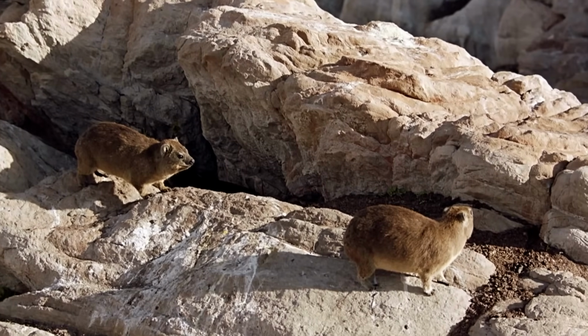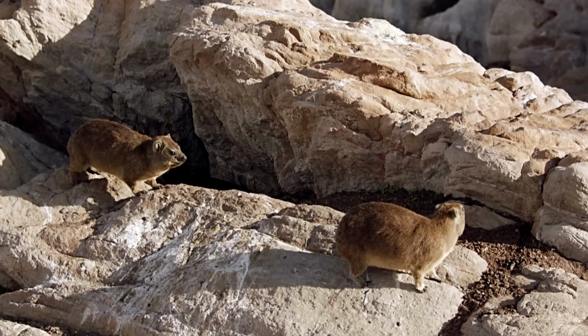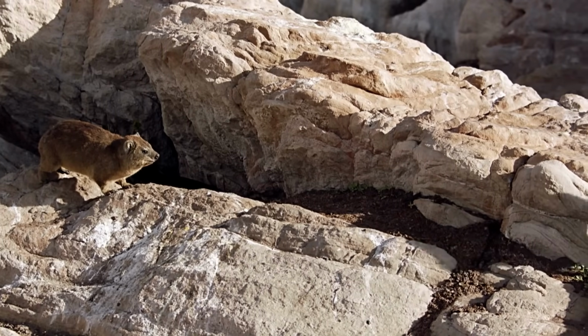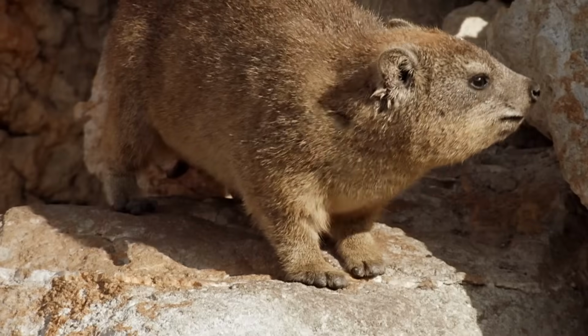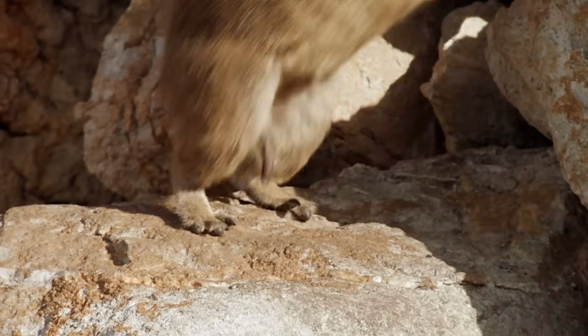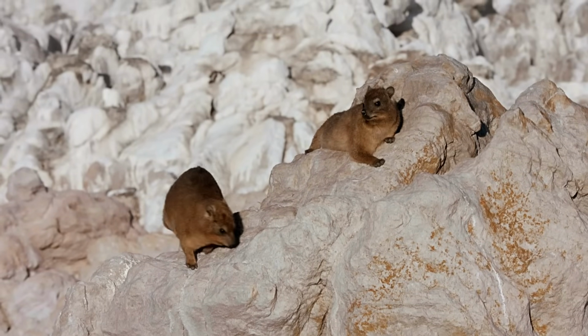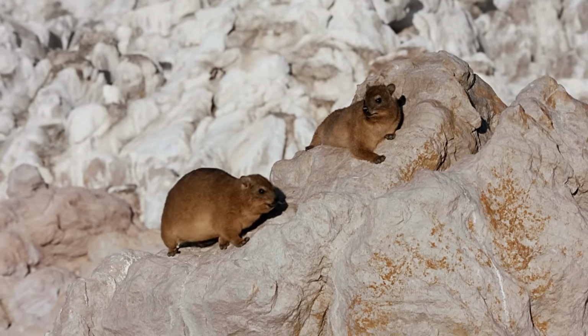He's only really interested in the female, after all. And who knows? Perhaps he might get a chance to start a colony of his own with her someday soon.